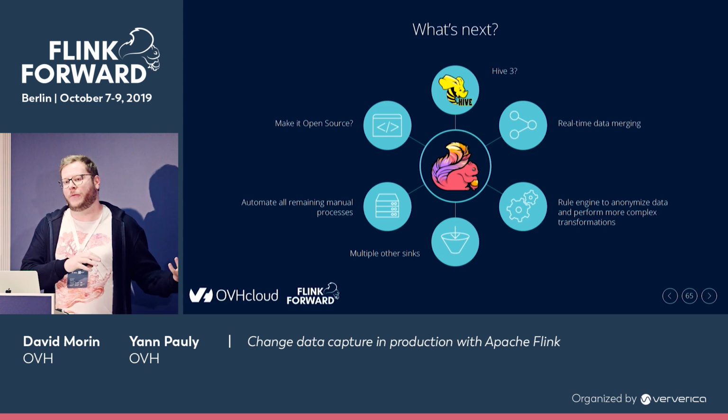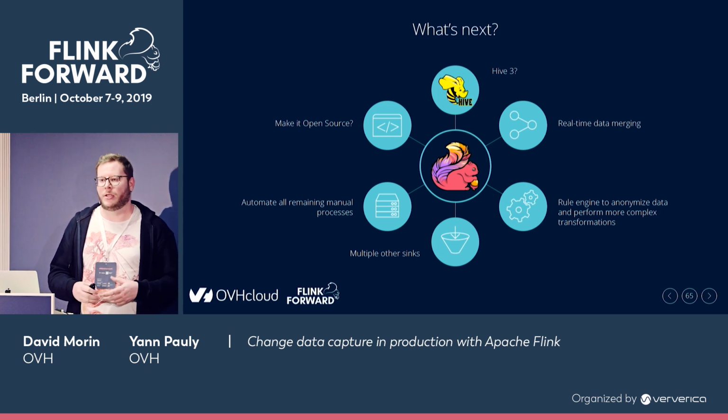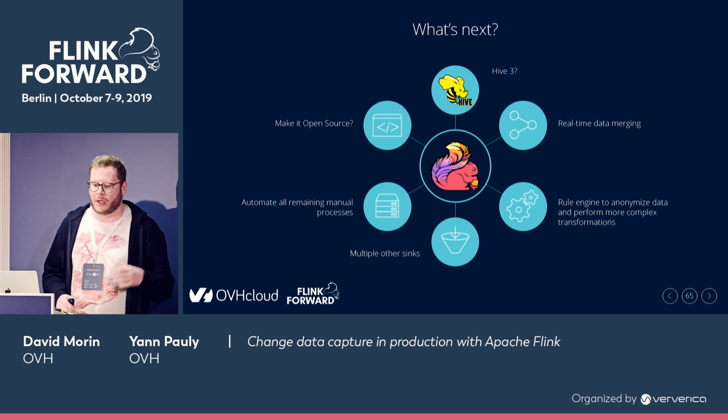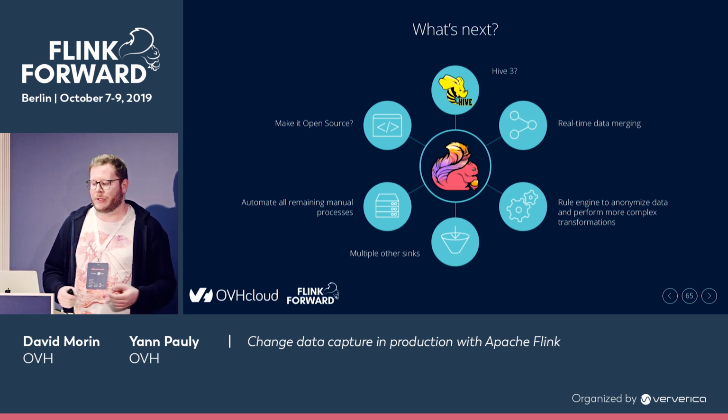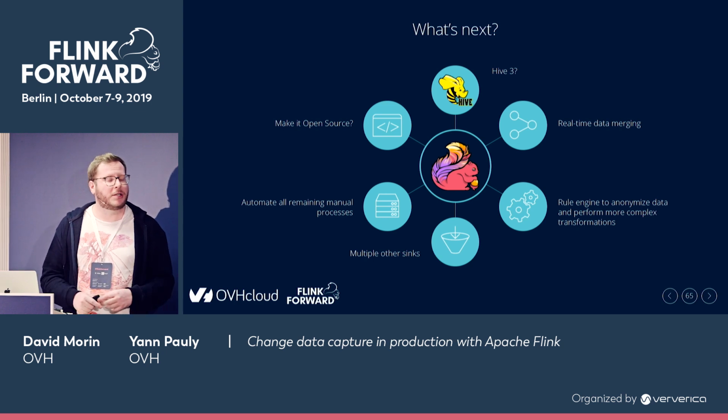There is still a lot of manual labor involved in our pipeline, like DDL generation and DDL runs inside our syncs, or of course pivot formats and schema generation. We obviously want to eliminate that. So as soon as we can, we are going to focus on that. It's mostly done on the pivot generation, but the DDL still has some work to do.